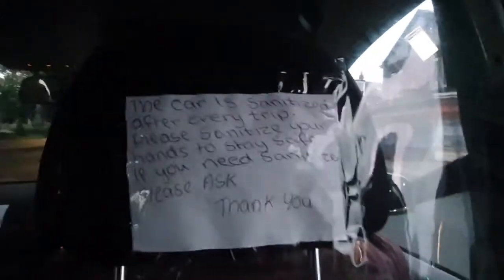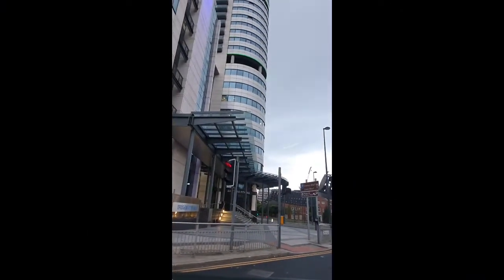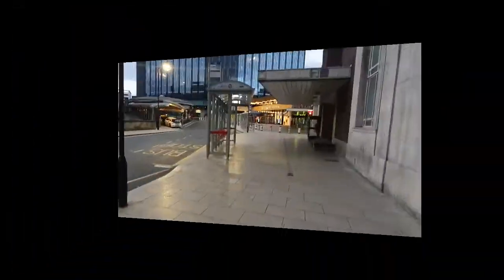Our cab is here. It's 5:15 a.m. Our train is at 5:57, so the cab was right on time, and perfect social distancing and sanitization was followed even in the cabs here. Yeah, masks are compulsory.